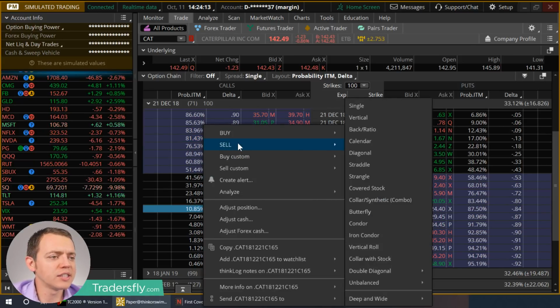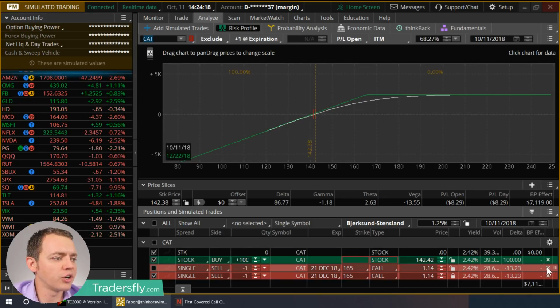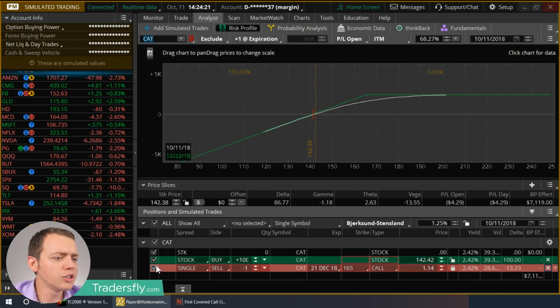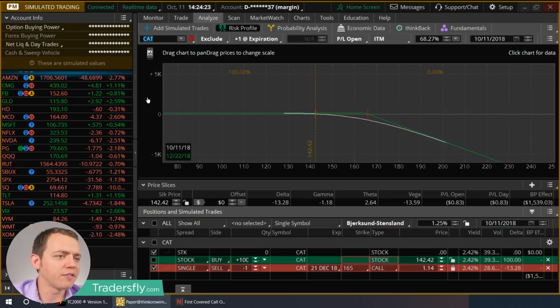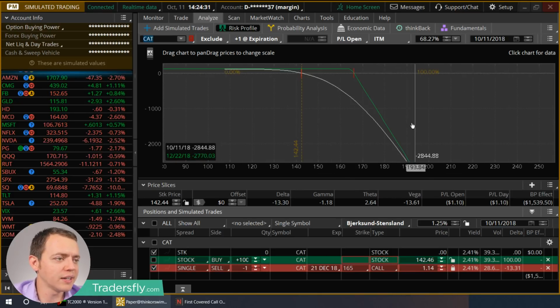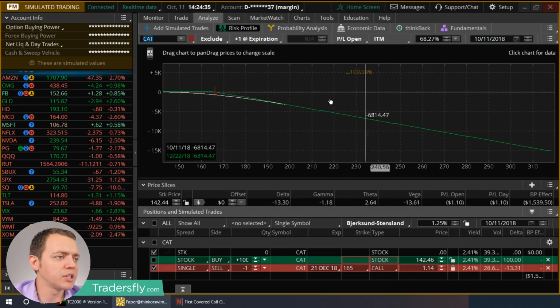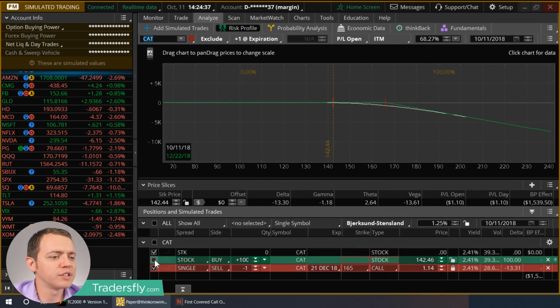So if I go ahead and sell one of these, let's say I sell a single and analyze this trade, and I actually already have one on there. You can see what happens with this graph: I collect premium, $114 worth, as long as it stays under that 165. Now, if it goes over, I technically could have unlimited risk to the upside. But that's why you have the stock, right?